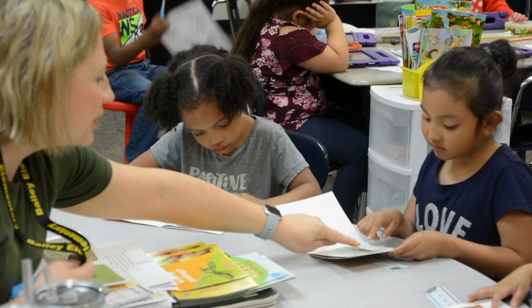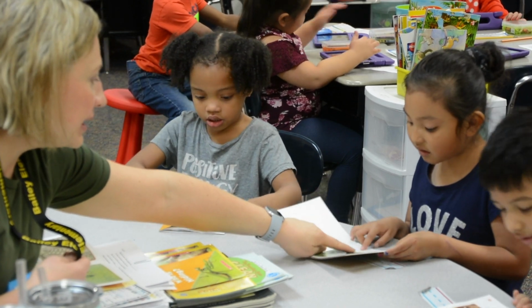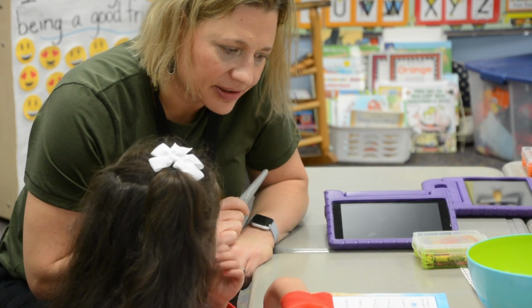On RB, which is reading behaviors, they're able to sit and turn the pages, and they're able to point to words in the book. I can point to the beginning of where I start reading. They can do some of those things. That's where we like for them to be at the beginning of the year. We haven't been getting that much.